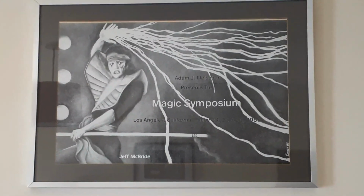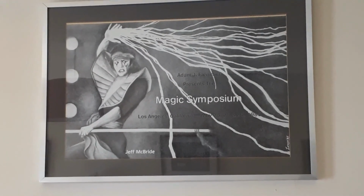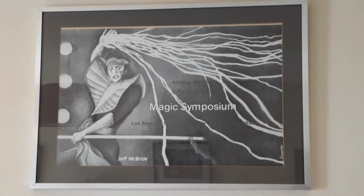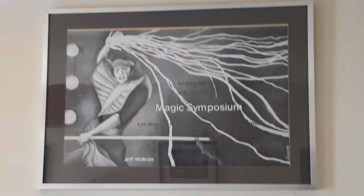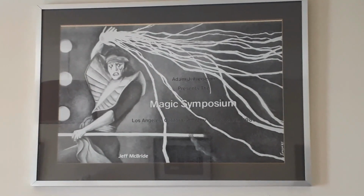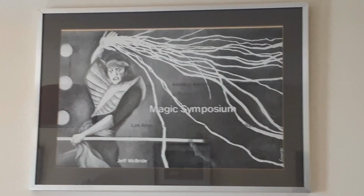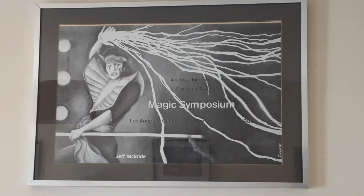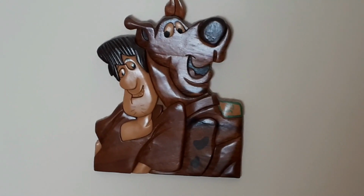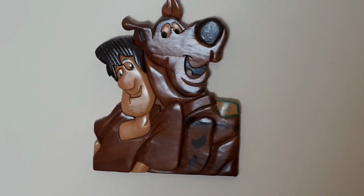Now, I didn't have room on my office wall for this massive Magic Symposium poster featuring Jeff McBride, but it used to be pride of place on the living room wall of the late Jack Griggs, my magical mentor, and it's now on my bedroom wall, which is situated right next to my office, so I regularly see it when I'm upstairs working. I'll pop in and just look at it for inspiration. Yes, indeed, it's Shaggy and Scooby-Doo again, just above the headboard area of the bed in my bedroom.